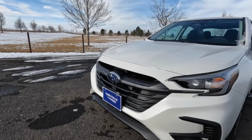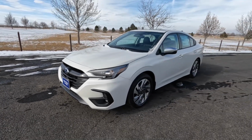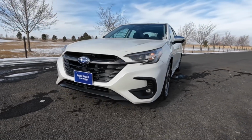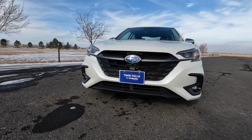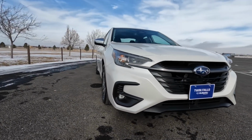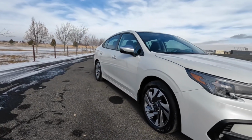Borrowed from Twin Falls Subaru in Southern Idaho. I'm going to link this one below because they're good people to work with, and it's below MSRP. Otherwise, we're going to do a walk-around review, go through the specs, initial driving impressions, 0 to 60 with the GPS, and final thoughts to decide: is the 2023 refreshed Legacy Touring XT worth your time and money?